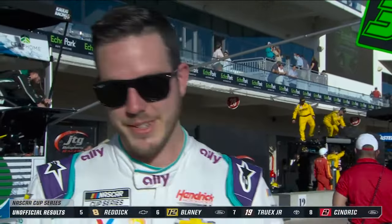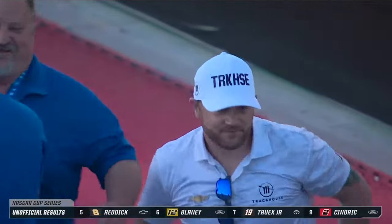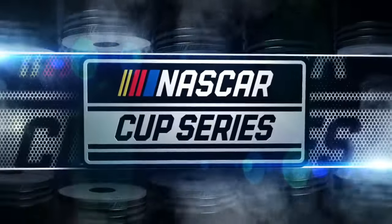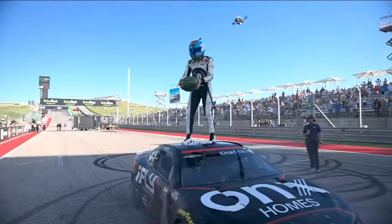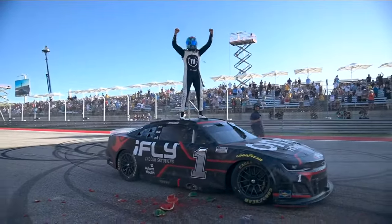It's been a crap weekend, so I'm ready to get home and see the dogs and move on to next weekend. Glad to come away with a second place finish. All right, hope you feel better. Alex Bowman finishes second. Christopher Bell third. Chase Elliott, Tyler Reddick, the top five. The Watermelon Man from Alva, Florida, celebrates in Texas.